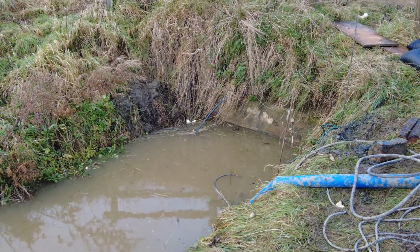Wednesday morning, I've come over to look at the works again. The Culvert is absolutely full. All around the entrance to the Culvert, the water is at top level.